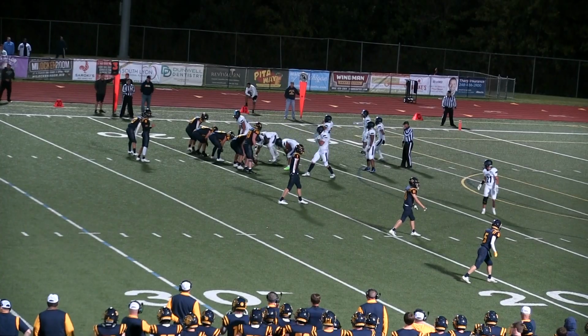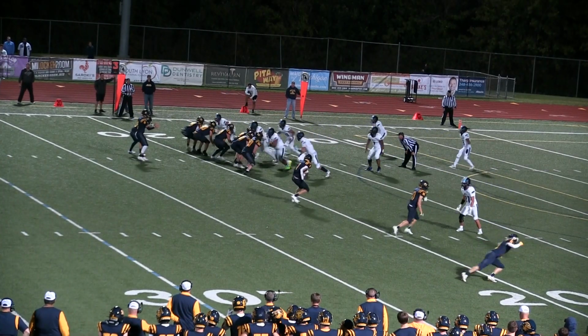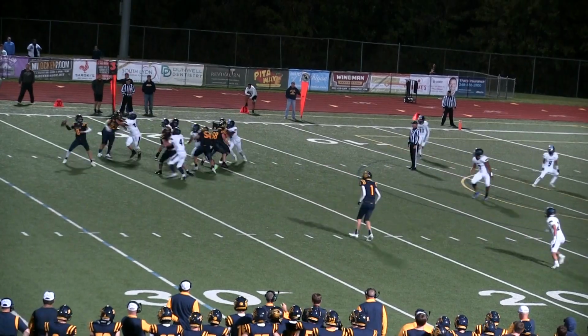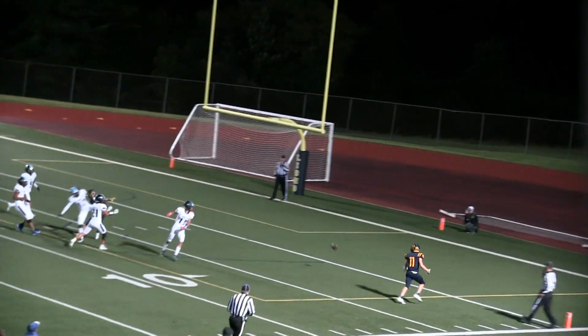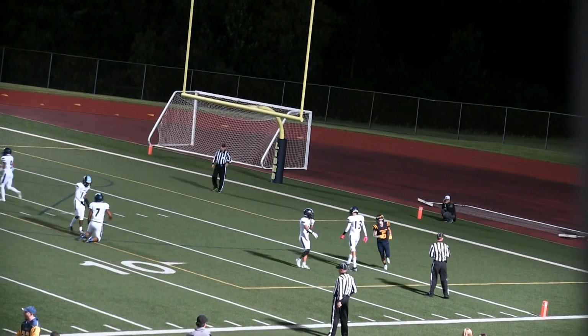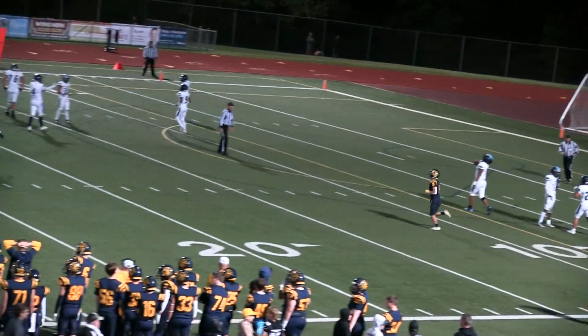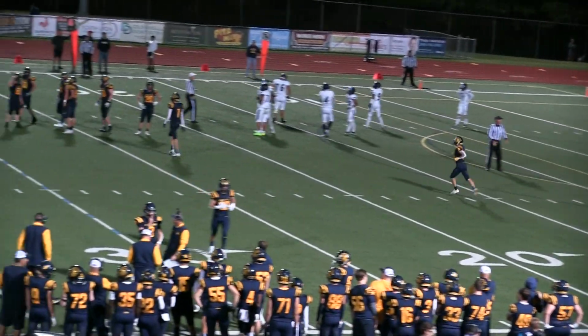Lions break the huddle in a soft trips right. Play back in the shotgun. Scanning the defense. He takes the snap. He's looking right. He drops back. He lets it fire. And he overthrows his intended target, which was number 5, Gavin Martinkowski. That's going to bring about 4th and 10 here for the Lions.